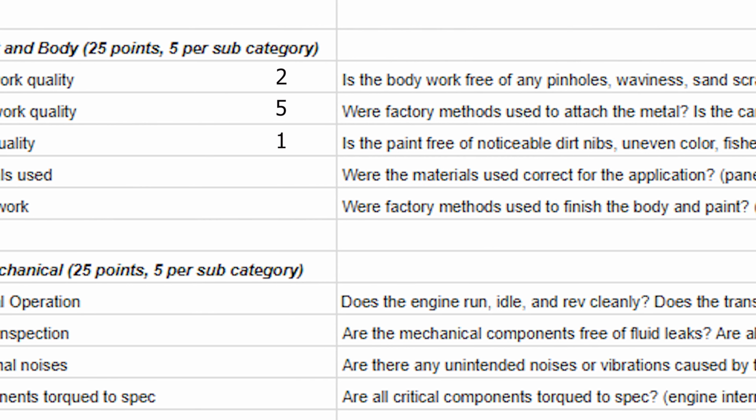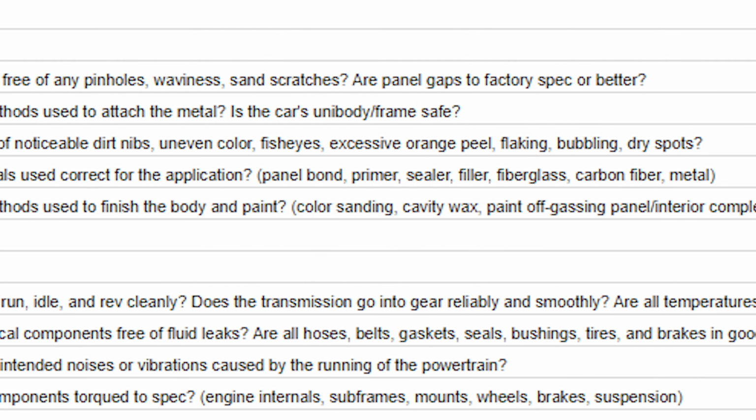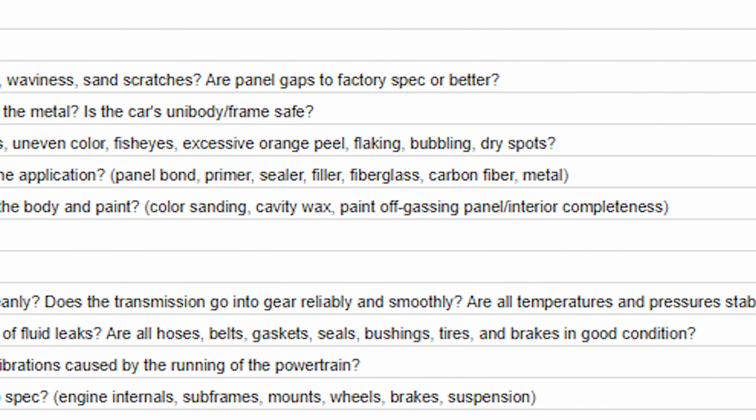Were the materials correct for the application? Panel bond, primer, sealer, filler, fiberglass? Yes. This car was actually, I believe, sandblasted down to bare metal and then primered, and then this horrible paint job was put on.